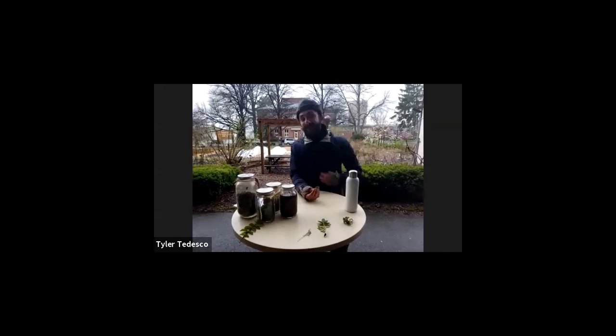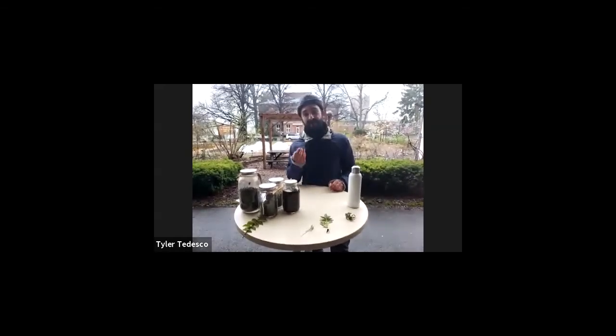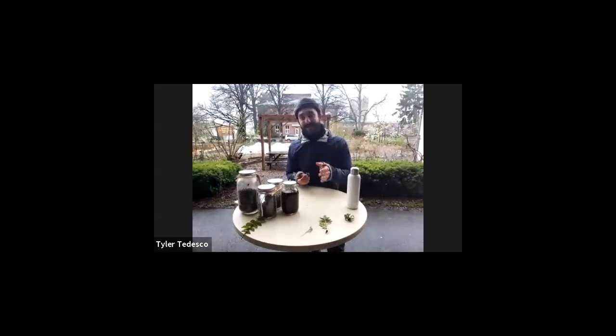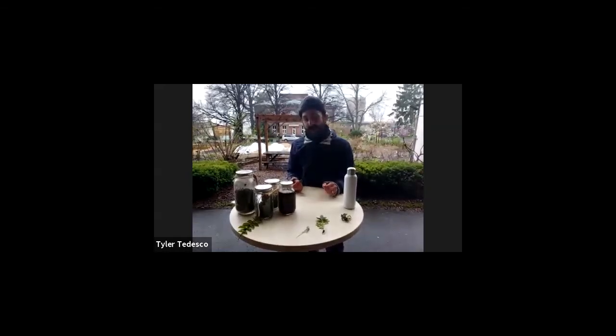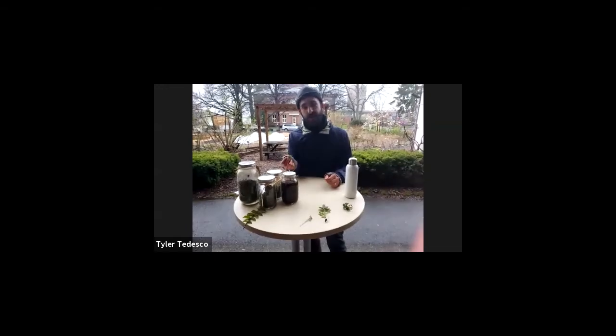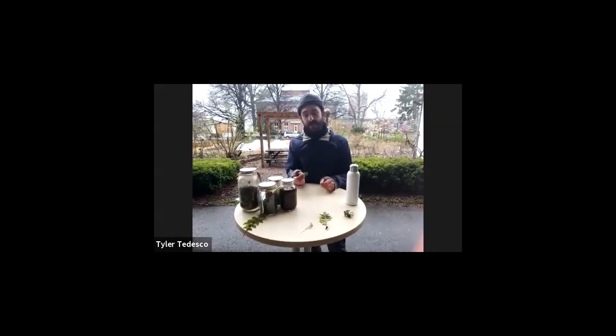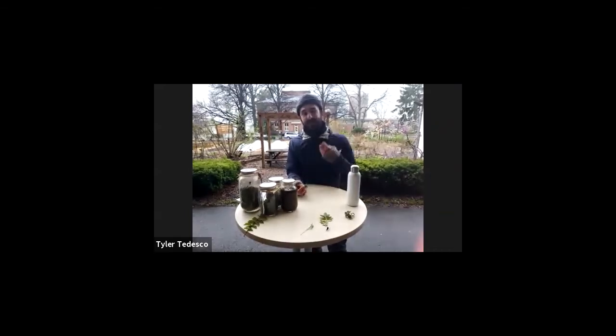Now, internally, yarrow is really, really good at breaking fevers. So if you're already deep into a flu, or if you have a fever for whatever reason, I turn to yarrow. I make a tea out of it generally, although you can take it as a tincture form as well, just like we talked about with Echinacea. And I make a really potent tea. I'll let it brew for 10 minutes or so. And I'll take it internally.